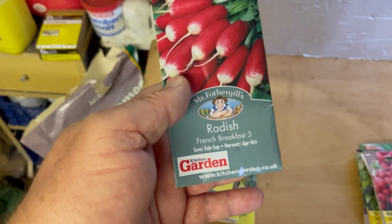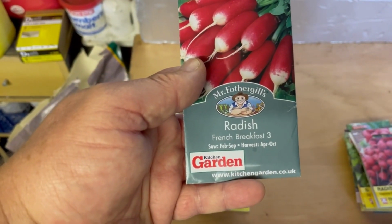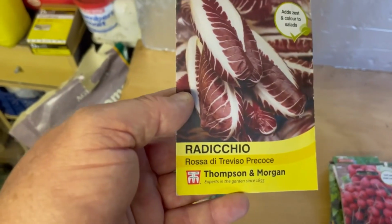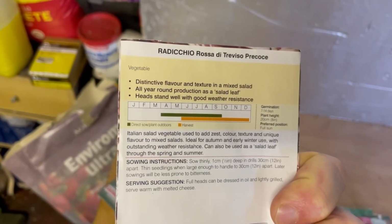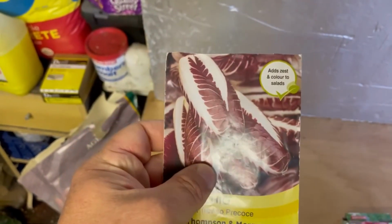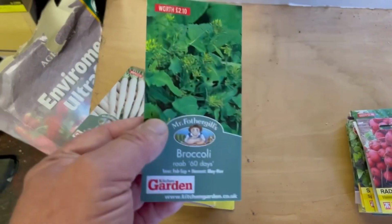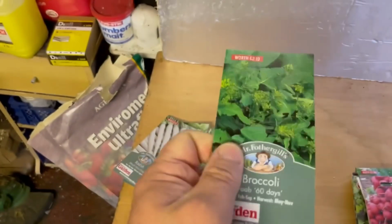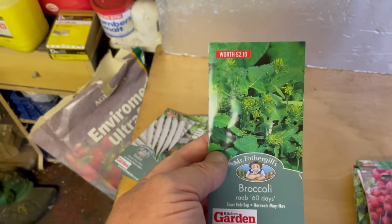Radishes, you can still do the radishes, and I'm gonna endeavor to persevere with a French breakfast, and I don't have much luck. Another one is a radicchio, perfect as well this time of the year. And as it says there, you can either sow it now in August or in September, but I want to get it going, so August is perfect. So that's really good. A broccoli 60-day variety, Raab. I've tried these before. We're doing quite well, and then they just died. But I'm gonna give them another go.